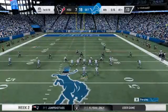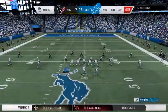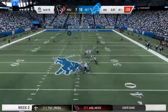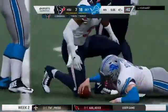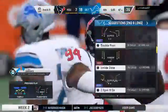Pilot, 64, reach. Check right. Hurry! On first down, Stafford here, and they're going to get him. He's taken down for a sack back at the 47-yard line.